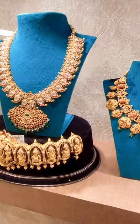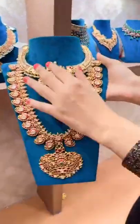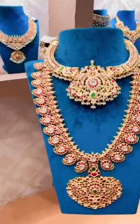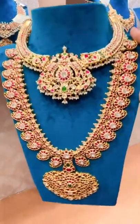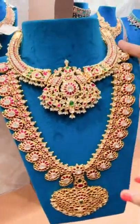Everyone's saying, can you show back the kundan? Yeah, sure. So I think this is what ma'am wants to see. The last one. This is the kundan kanti, the kundan kanti with the kundan mango mala. Ma'am, you could also DM me so I can get back to you with the details on this.